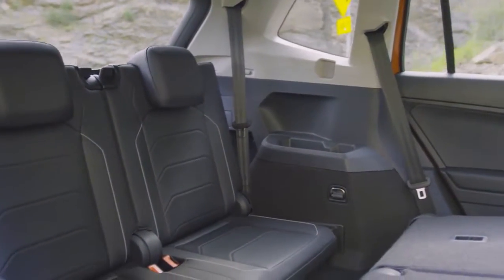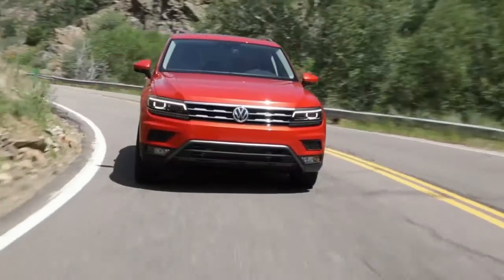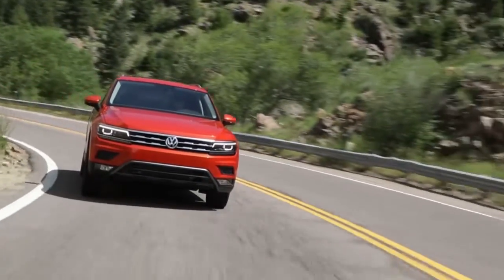Comfortable doesn't mean dull. Smooth and responsive on paved roads, the Tiguan remains commanding and confident even if the road surface becomes more challenging.